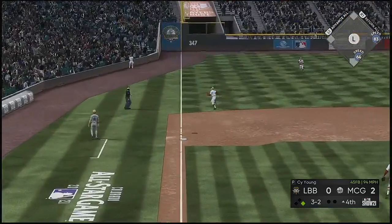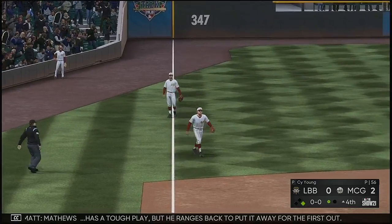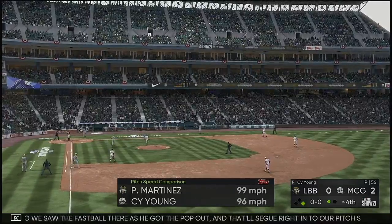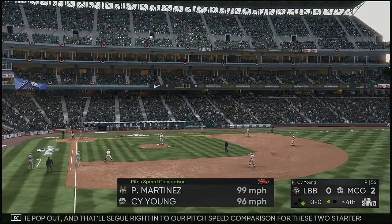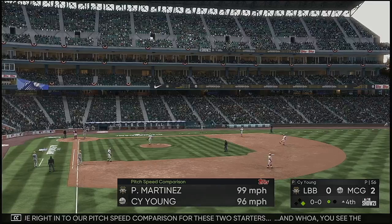That's popped up. Matthews has a tough play, but he ranges back to put it away for the first out. So we saw the fastball there as he got the pop out, and that'll segue right into our pitch speed comparison for these two starters. And whoa, you see the big number. How about 99 for a top speed? Not too many guys around the league can match that.